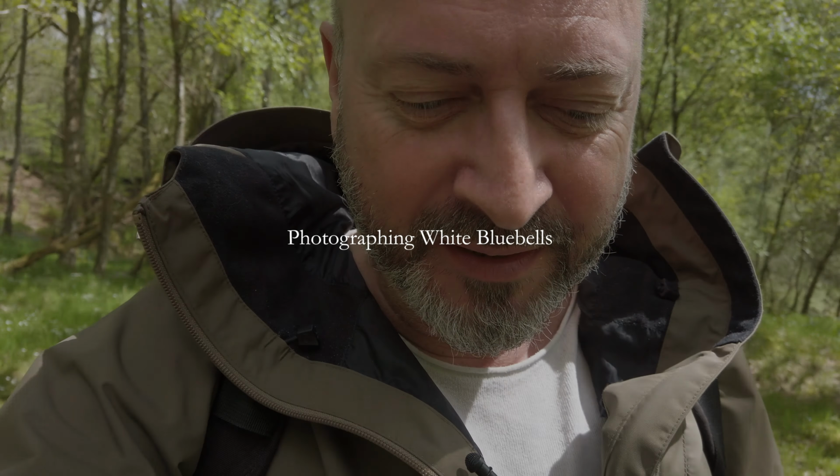About a year ago, I came up to these woods to photograph some bluebells, and in the process I discovered what turned out to be quite rare white bluebells. Now, me being me, I didn't actually appreciate just how rare they were at the time, and unfortunately I didn't manage back last year while the bluebells were still out.